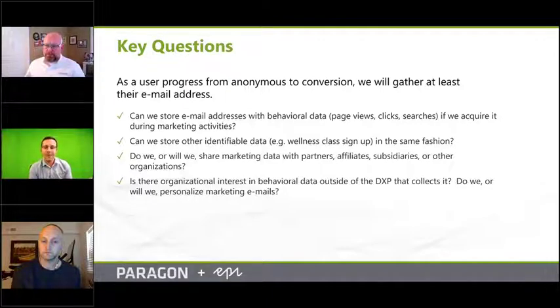Question number two, what if I get other identifiable data? What if somebody signs up for a wellness class or a weight loss class or a maternity class? And in the course of servicing that registration, I learn their name, I learn their phone number, perhaps I learn their address. Once again, separate from what I might know about them on the clinical side, can I store this with their behavioral data?